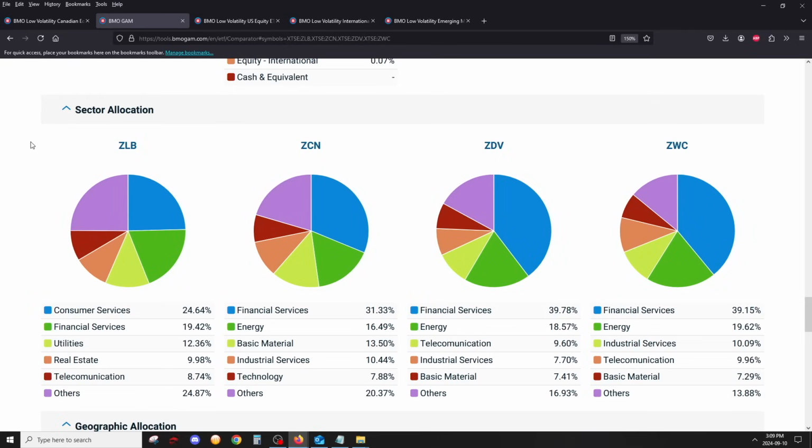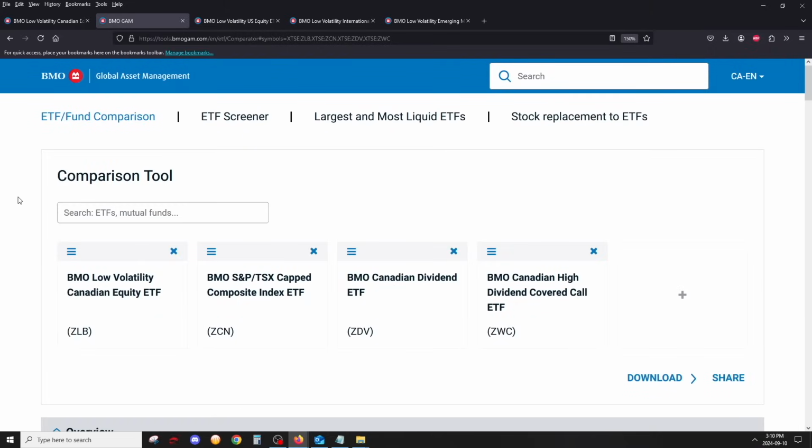So yeah, there's a comparison. And again, if you guys want to do some more detailed investigation or research, you could use BMO's great tools here. There's the ETF/fund comparison tool where you can compare any ETFs you want. You'll get the performance breakdown. There's also the ETF screener to look at detailed information, so I highly recommend it. I will put the links to these tools in the video description below.